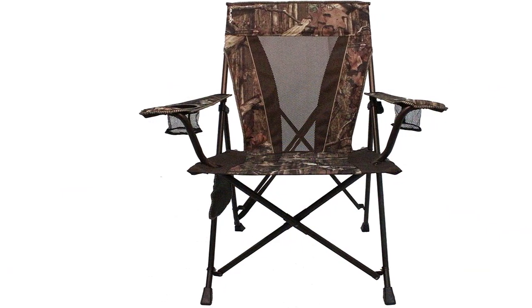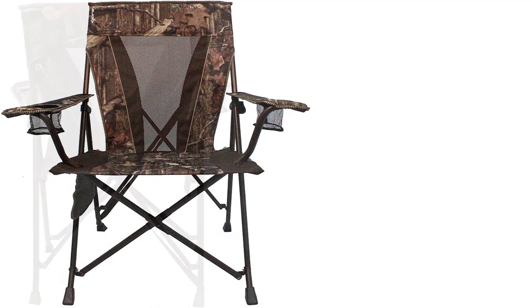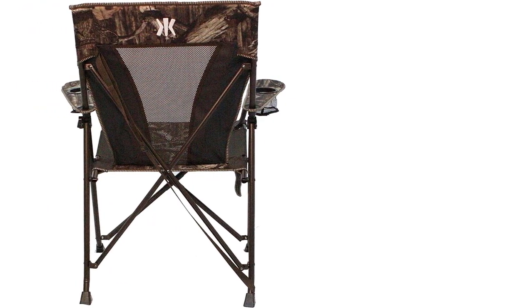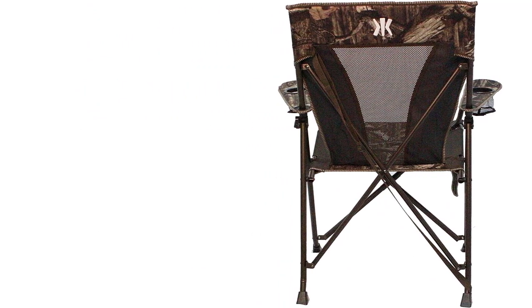Further, the ripstop polyester construction makes it extra light and durable. At the armrests, it is equipped with cup holders, one of which can hold a 32 ounce cup, and the other can accommodate a regular cup. The back features a meshed material and has carrying straps fitted on the frame.